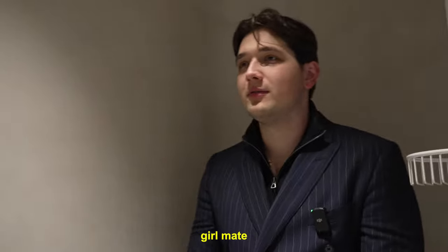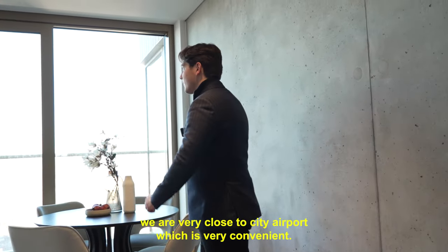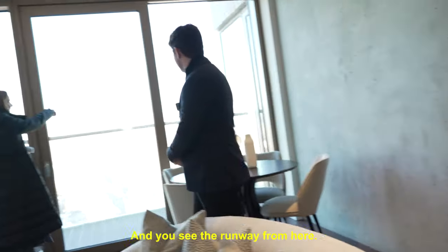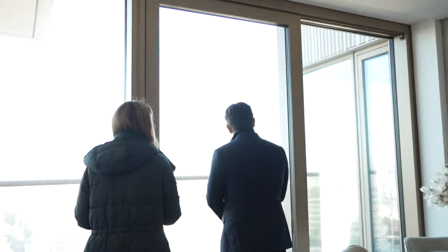And just so you are aware, we are very close to City Airport, which is very convenient, and you can see the runway from here. Oh, really? So often you see planes taking off and landing. Oh, that's cool. Good enough for you, Greg? This is good.